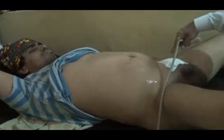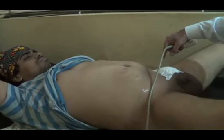This is an emergency ultrasound of a 28-year-old patient who was operated upon for inguinal hernia on the left side and is toxic, having fever with rigors, and he has an enlarged, tender, red left side of the scrotum, and he has been sent for ultrasound without any laboratory investigations. He was operated upon 10 days earlier.